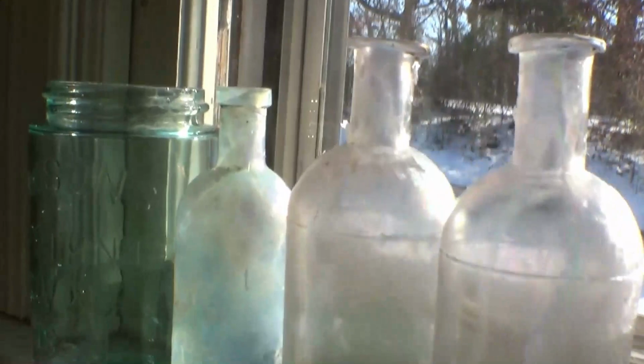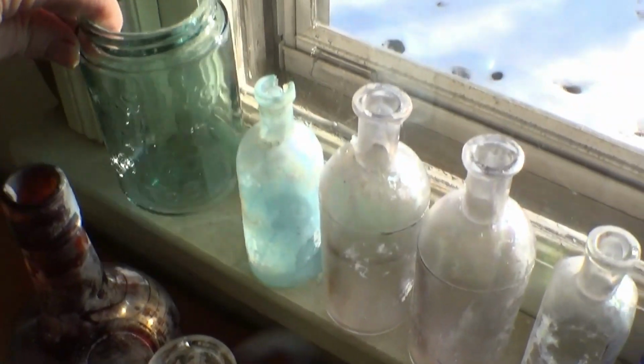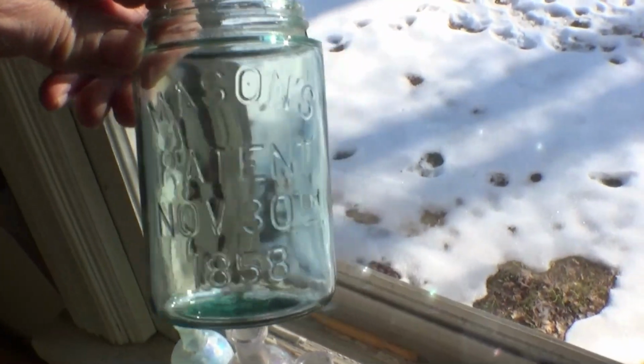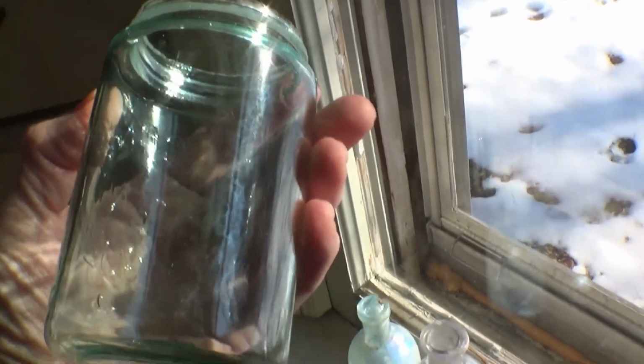And another aqua round hinge mold medicine. Got a Mason's patent 1858 fruit jar. Nice ground lip one. It's a pint.